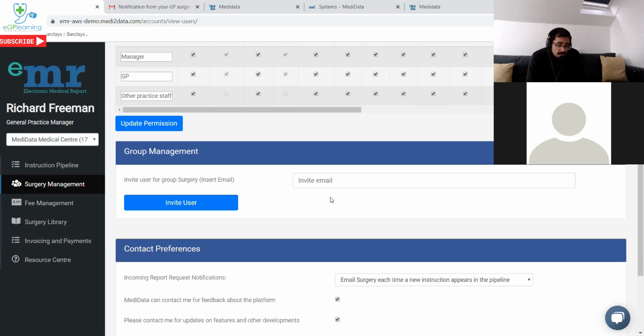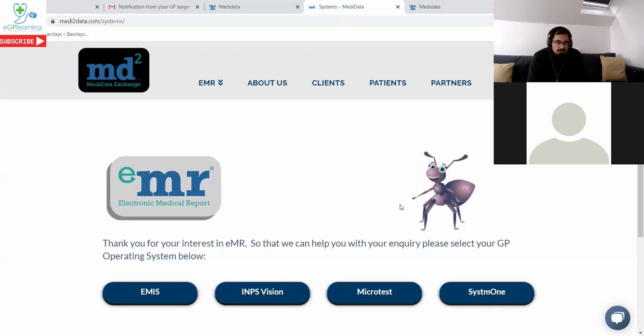So thank you, gentlemen, for showing us that software. I know I'm really impressed with it. I do see real potential for practices to be able to save a lot of time, a lot of workload, and as a result of that, money as well. Money's not always everything, but it's something, definitely. And I think the key thing is the reduction in stress that practices will have to deal with. If they did want to contact you, where do they have to go?